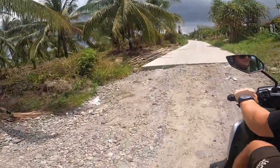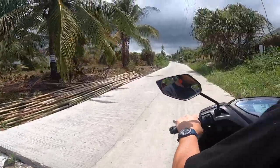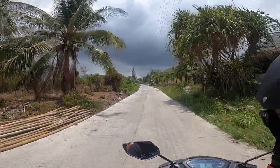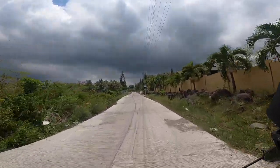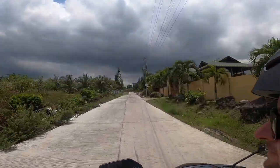As always, I'm on the back, getting thrown around by Richard on bumpy roads, purposely going through the potholes, I swear. We're heading into the mountains and we've got dark clouds ahead. Oh, we've got a bit of road again. It's a bit of a teaser. It comes for a few hundred meters and then it goes back to off-roading.